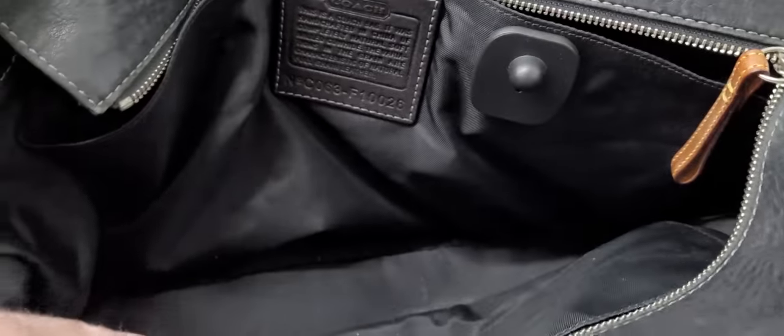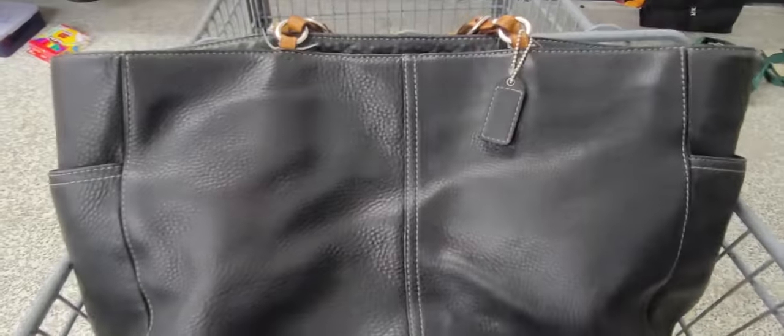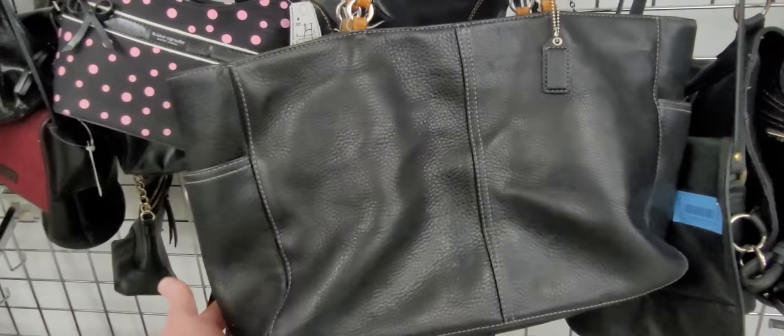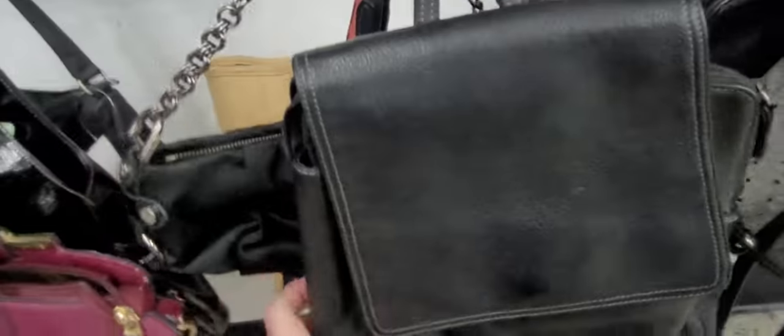Good condition, big tote bag, no staining, two compartments, two slips. Love the handles. Stitching looks good. And look at this, black pebbled leather. This is a huge tote. And the condition of the leather looks really good. Here's the bottom of it. It's huge, though. So look at this from afar. It's a huge tote, and it does zip up. Great condition. We'll comp it. I'm not sure if it's worth getting or not, but we'll comp it and see.